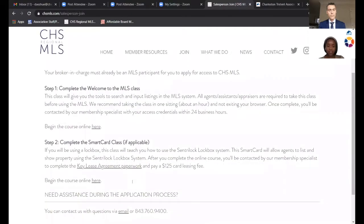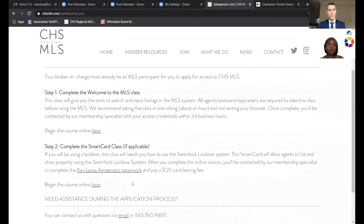All courses are online. Once that course is completed, MLS would require a signed key lease agreement by the broker in charge, along with a $125 card leasing fee. So currently with COVID, we have deducted the fees for the SmartCard course. Right now it's $75, and that allows you to gain access to the SentriSmart app. So you do not use a SentriCard for that. If you would like a SentriCard, that course would be $125.